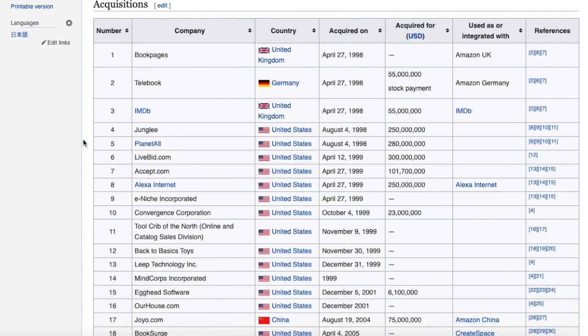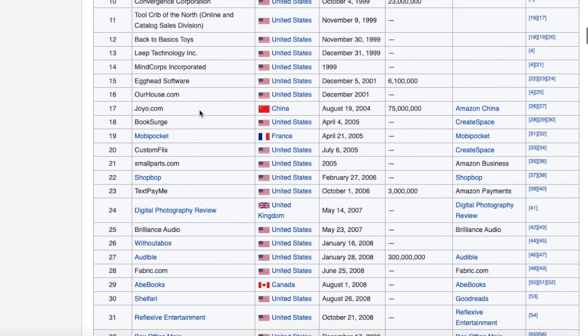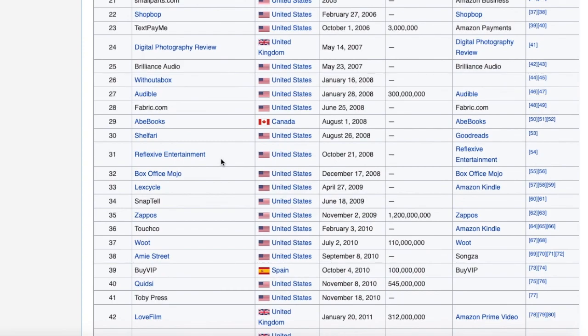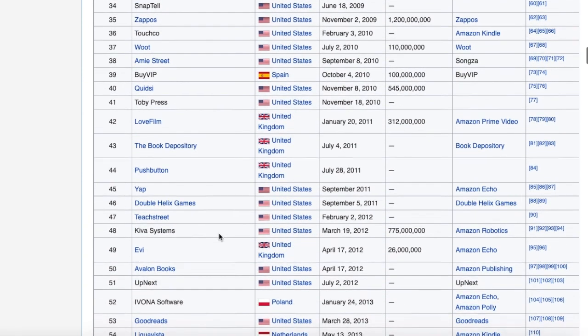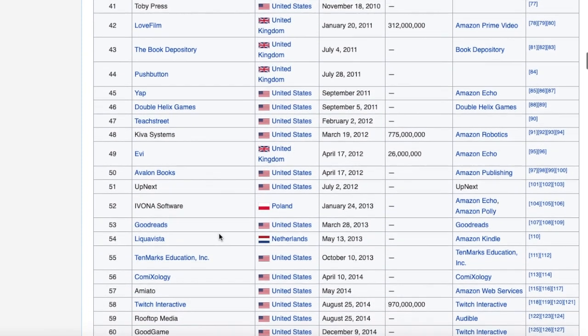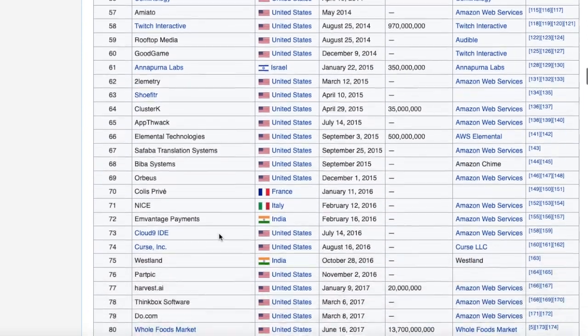And plus, guys, they own a lot of different companies. I'm not even going to go through every single one of these, but as you can tell here, they have a lot of different companies. I actually did not realize that Amazon owned this many. I do remember that they bought Zappos, and I believe it was Whole Foods that they acquired as well. But at the end of the day, this company is literally just printing money. So they still have a lot of room to grow.